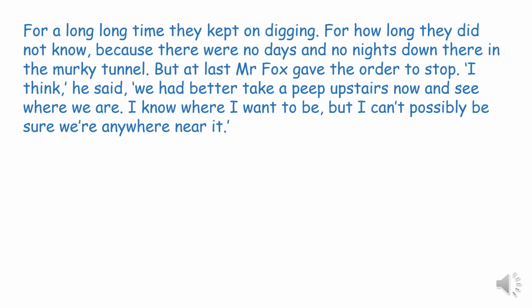For a long, long time they kept on digging. For how long they did not know, because there were no days and no nights down there in the murky tunnel. But at last Mr. Fox gave the order to stop. I think, he said, we had better take a peep upstairs now and see where we are. I know where I want to be, but I can't possibly be sure we're anywhere near it.